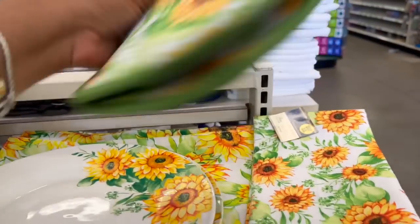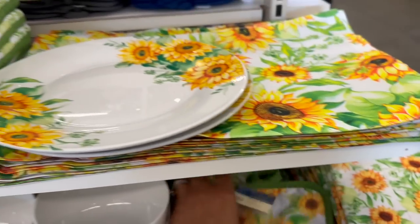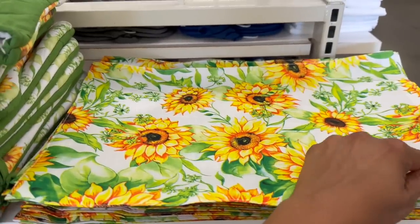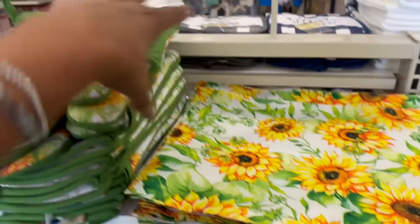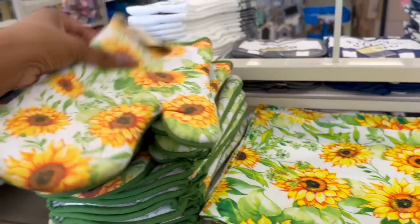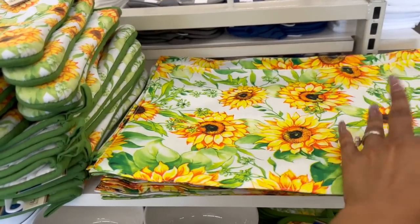They also have the pot holder, the kitchen towel. These are really cute. I love this. They have the placemat. Let me put these back so you can see that. So here's what the placemat looks like. So cute. And they also have the oven mitt. These are really, really cute. I love this print. It's definitely different than last year, so that is amazing.